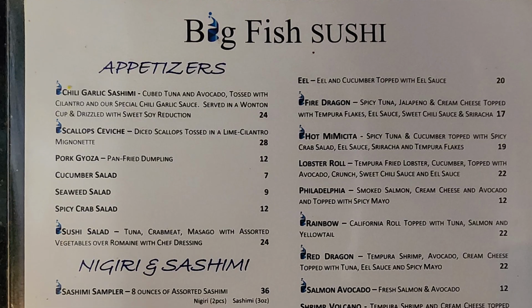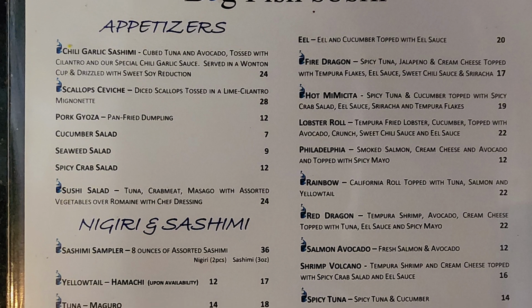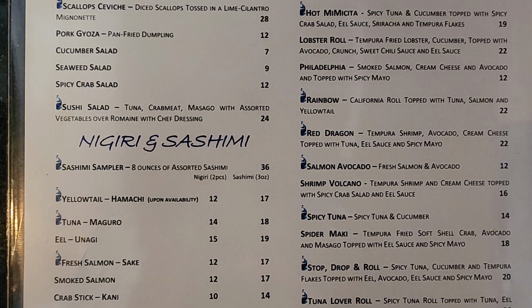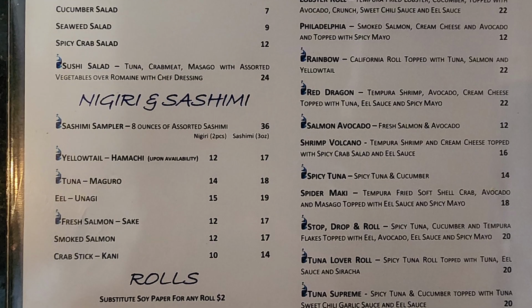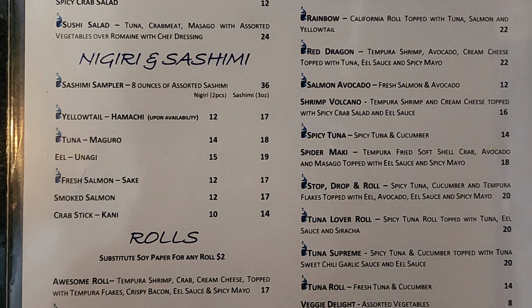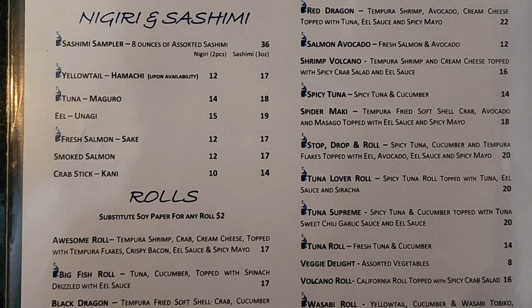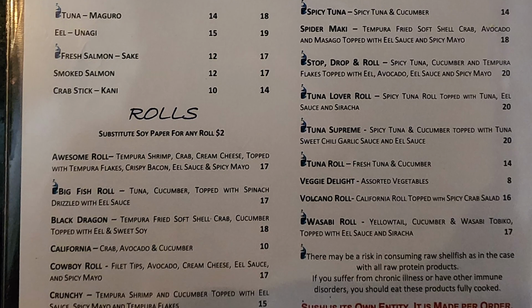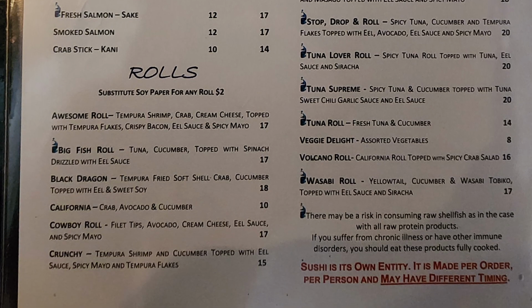Then we have eel, fire dragon, hot mamacita, lobster roll, Philadelphia, rainbow, red dragon, salmon avocado, shrimp volcano, spicy tuna, spider maki, stop drop and roll, tuna lover roll, tuna supreme, tuna roll, veggie delight, volcano roll, wasabi roll.